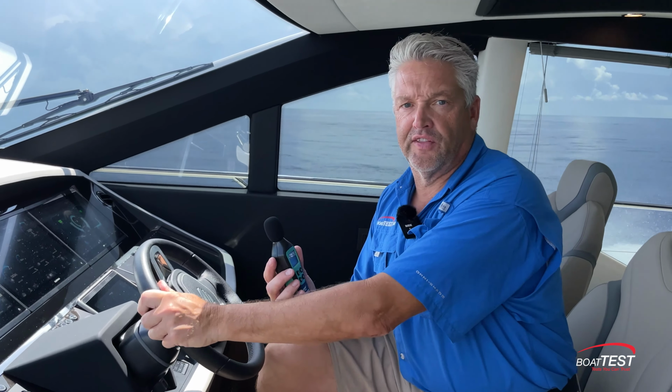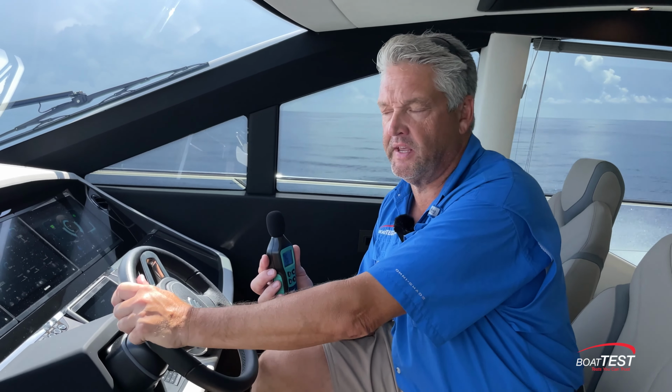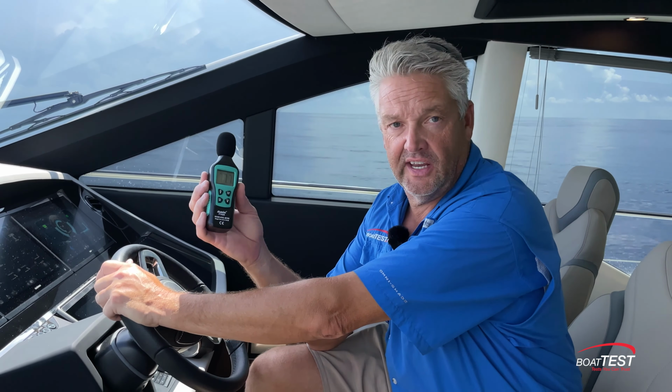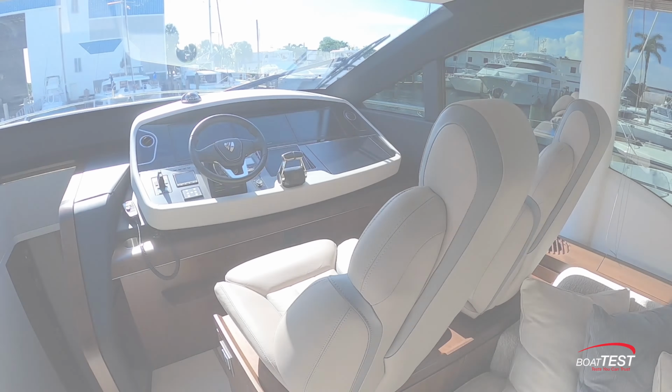Another characteristic of the Fairline Phantom 65 is how quiet it is while running at speed. We're doing 30 knots here, which is the cruise speed, and we're only seeing in the cabin 72 decibels.